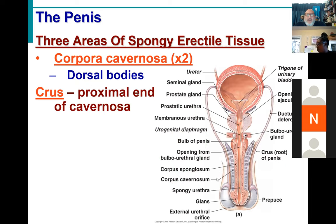The corpora cavernosa are also specialized at the proximal end. Notice at the proximal end, they taper to form these two regions known as the crura. Crura is the plural, crus is the singular. And the two crura and the bulb collectively form what we call the root of the penis. And it is the root of the penis that connects the penis to the pubis, and as we can see, to the levator ani muscle, to the urogenital diaphragm.